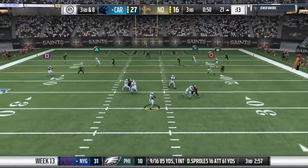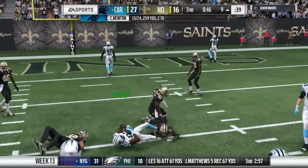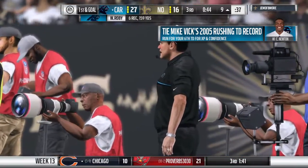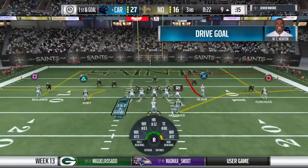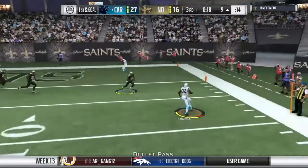From the gun on 3rd down, Newton. Firing quickly here, and that's complete. It's a nice pickup of 12 yards, and it gives him a 1st and goal. And defensively, they were in zone coverage there. Do you have to be a little careful? You're losing, playing against a good quarterback like he is, to not play too much zone? Yeah, you have to be careful about how much time you're giving up.